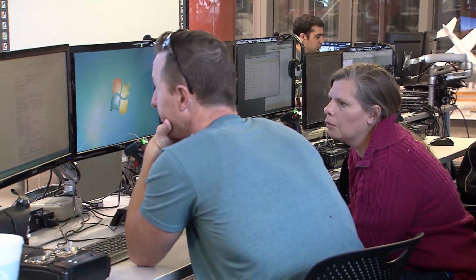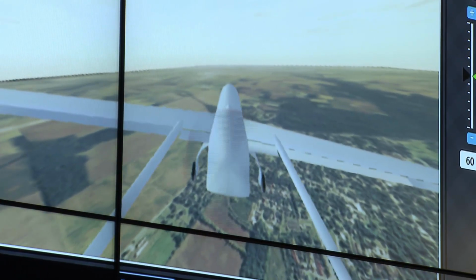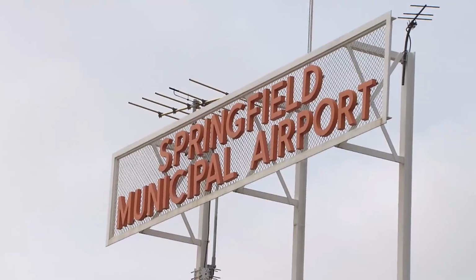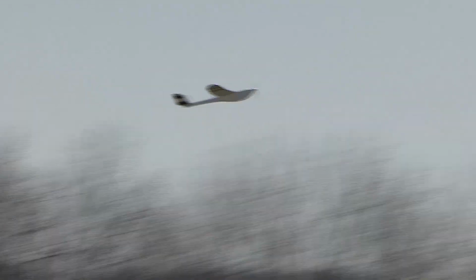And if you want to go out there into the workforce and get a job flying UAS, you better have some time on the UAS flying the aircraft. So Sinclair is a great place. They have great pilots, they have great instructors. They have simulators. You can learn how to fly on their simulators. You can get some hands-on experience. You can go out to Wilmington Airport. You can go out to Springfield Airport. Get your hands on the flight controls and learn how to fly them. Sinclair is one of the best places in the country to go do that.